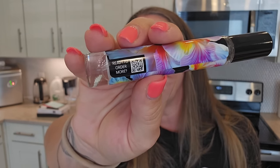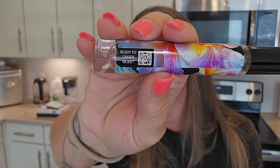Oh, I did not even notice. How cute. In the back of the bottles, ready to order more, it's got a QR code. You just scan it with your phone and I'm guessing it'll take you directly to their website, I bet, so you can order more of the exact one. Jess, you're a genius. Man, there's some really smart people out there. I'm glad I get to meet a lot of y'all. This is really cool.